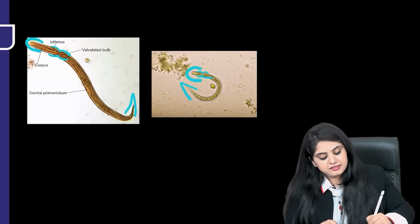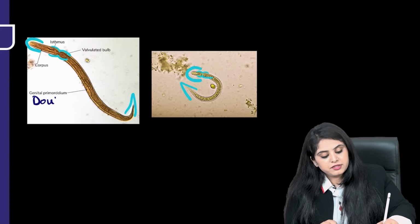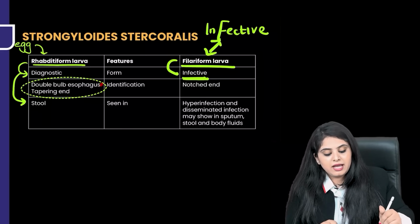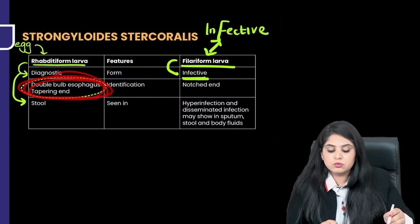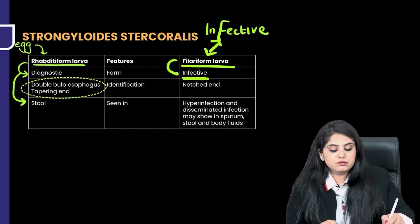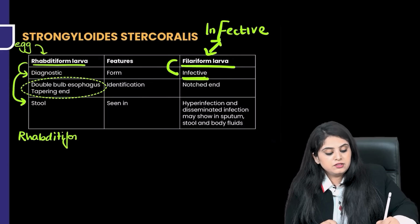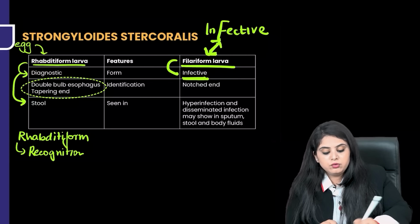This is known as the double bulb esophagus. So if you go back and you realize, how did you analyze a rhabditiform larva in the stool? By the double bulb esophagus. So simple, rhabditiform is going to be in the stool for recognition. Okay, now we can give you the final mnemonic. Rhabditiform larva is what you are going to use for recognition, and filariform larva is what you're using as infection.